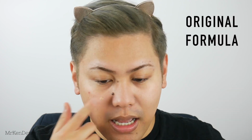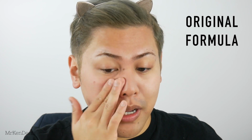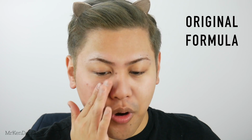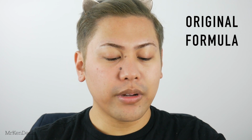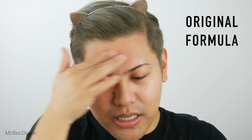So now we're going to move on to the original formulation. I did make sure that these are both new tubes, just to keep it fair, because sometimes formulas do change, especially if you've had your tube for like a year and a half, like my old one. I pretty much do the same. I have tried a lot of primers on the market, and I do have to say, for a silicone pore filling primer, Benefit POREfessional is definitely at the top of my list, which is why I really wanted to do this comparison between the Pearl one and this one. And honestly, I find the formula is very, very similar.